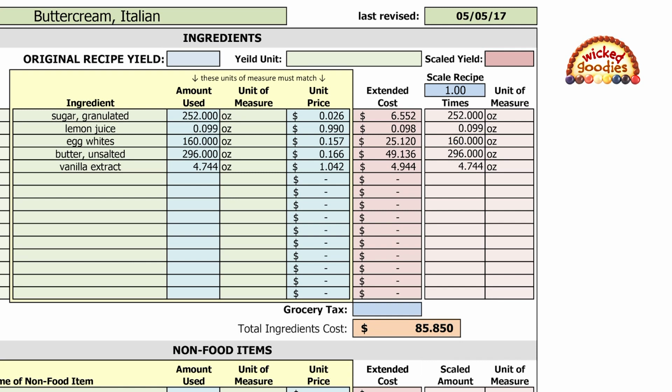Note that the fields are color-coded. Red and orange fields are locked because that's where the spreadsheet does the math for you. Blue and green fields are for your data entry. Green fields are for text. Blue fields are for numbers. Fields surrounded by yellow are required areas of entry. Fields not surrounded by yellow are optional or only applicable in some cases. For example, when it comes to sales and grocery tax, which may or may not be required in your area.